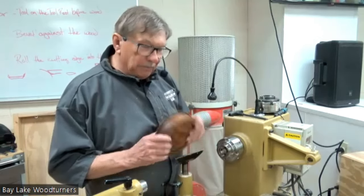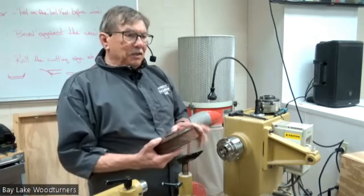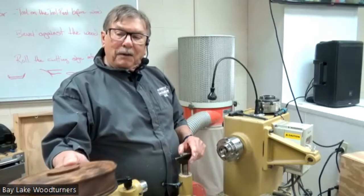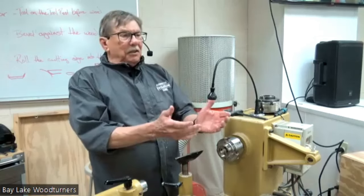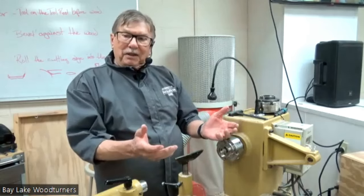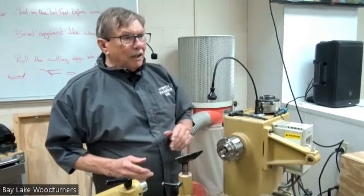This is a street taco warming bowl. So a street taco will fit right in there, and you can keep them warm. Now, if you wanted to make a rice bowl, a lot of times in a rice bowl, you see the curved bottom and the curved top. You can do the same thing. It's the same process. It's just a matter of how you change the form on the outside.